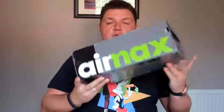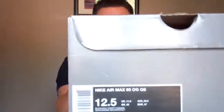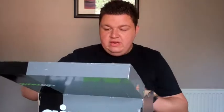These are in a different size to what I normally get, and you'll understand why. The reason being, these were only made up to UK 11.5 for Europe. I'm not sure if it's the same for the States, but that was the biggest size they were made in, so I was able to get them in just a half size down from what I would normally pick up. So this is the Greedy or What The Air Max 95. I'll let you guys take a look at the box numbers and then we'll get started.